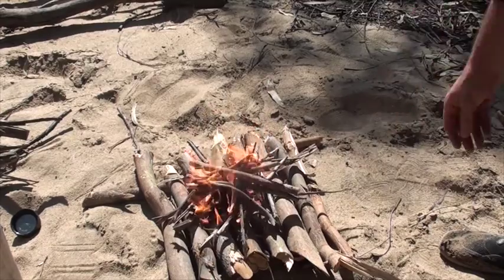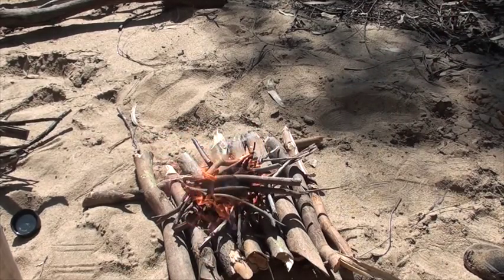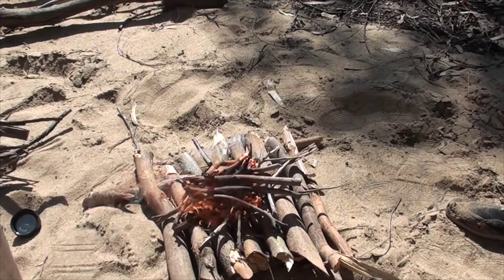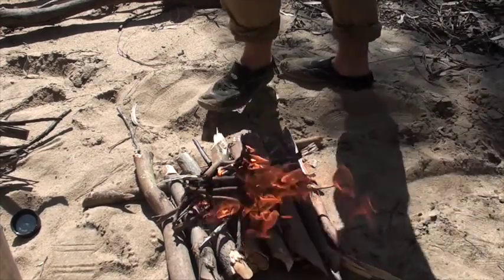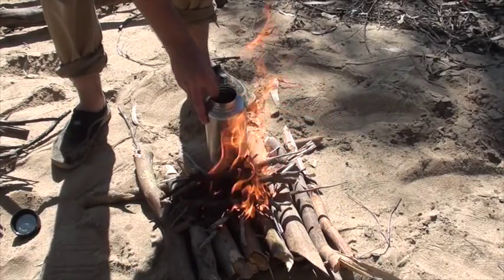Best thing about this location is it's on a beach, so it's pretty clear all around. Not really any chance of it spreading unless I get a rager going, which I'm not going to, because I don't need this fire for anything but cooking really. Warmth is not an issue right now. In fact, it's the last place I really want to be, near this fire.